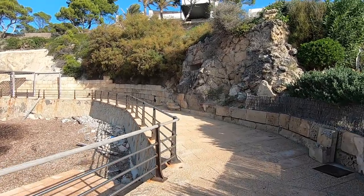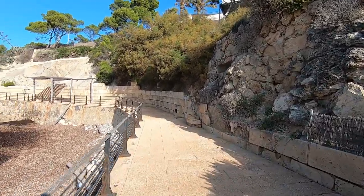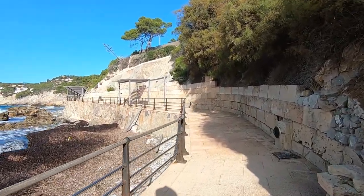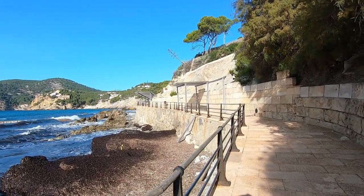This is part of Camp de Mar I've never been to before. This little promenade, just going by the sea.